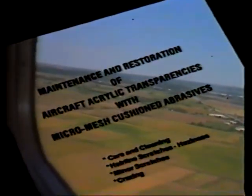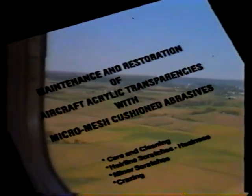Microsurface continues to work with aircraft and acrylic manufacturers in the setting of standards for reworked acrylics. And we remain committed to you, the people who uphold those standards.